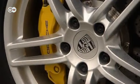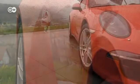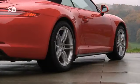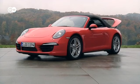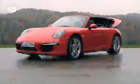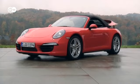That all works thanks to the mega powerful ceramic brakes, which can tame the powerful engine. The back tires are 1 centimeter wider than normal, and the rear wheel arches are 4.4 centimeters broader. The hood and roof fold over automatically in an astonishing 12 seconds. If only the weather this year in southeast Austria weren't so changeable.